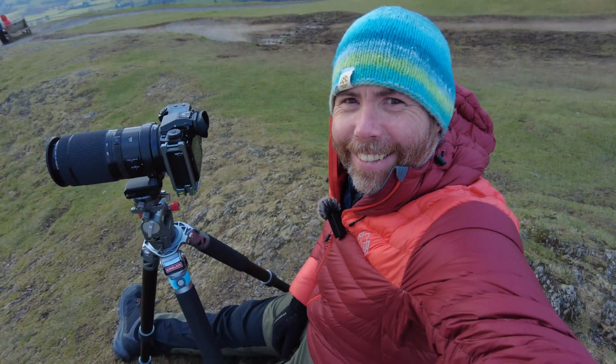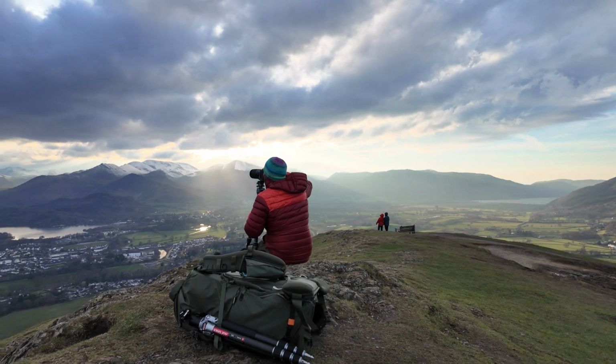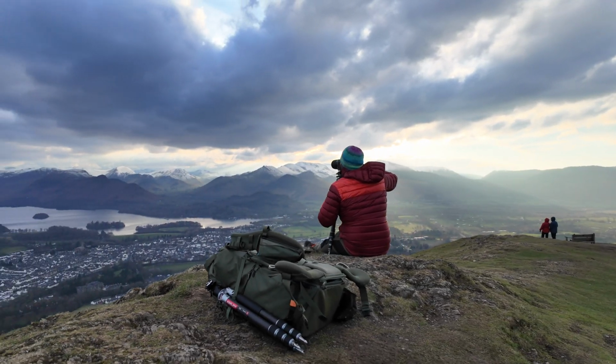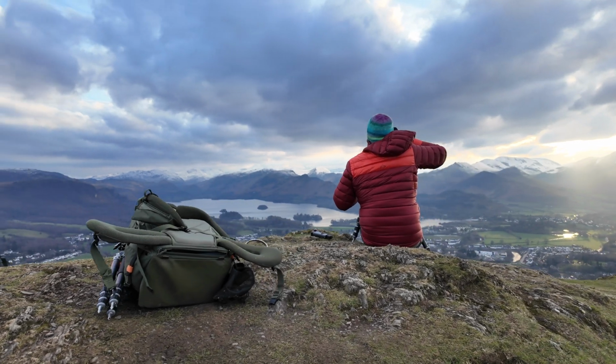So we've got ourselves settled in. We've taken a low position, as you can see, if I can show you what I'm doing here. I'm perched on the floor because it's so windy. I'm just going to take a shot now because there's light rays coming down and it looks really nice.